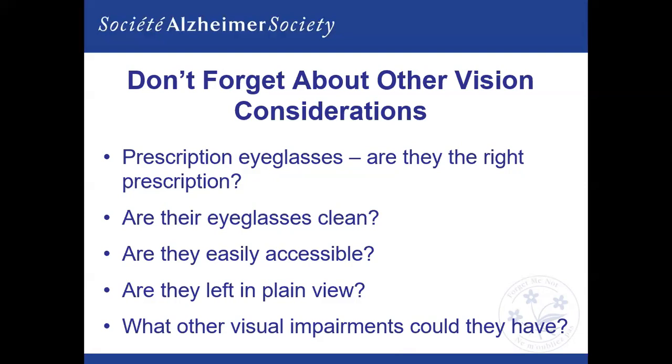Are they easily accessible, and are they left in plain view? I'm sure we all know glasses can go missing, so it can be helpful sometimes to make sure they're accessible. Maybe they have a glasses chain around their neck so that they're always there. It can also be helpful to have an extra pair. If they're the cheap cheater glasses, we can buy multiple ones. Or it's often helpful to keep old glasses as a backup in case the other glasses go missing until we can replace them. And we always want to consider what other visual impairments the person could have. If we feel that there's something that needs to be checked on, we can make an appointment with their eye care professional.